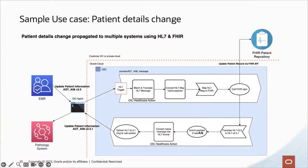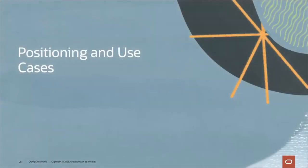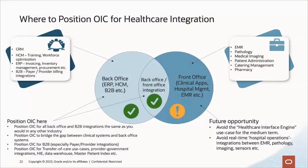Okay, I know you've got a bunch of questions. I'll come back and answer those shortly. I just want to talk very quickly about how you should position OIC for healthcare and some of the use cases that you can address with this. So healthcare organizations, the HL7 message standard is used very commonly to share real-time messages between all sorts of different healthcare applications.